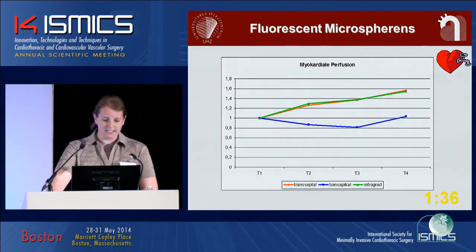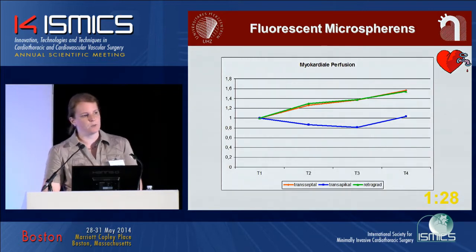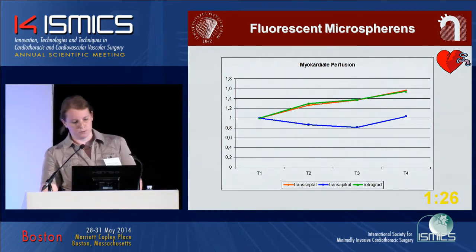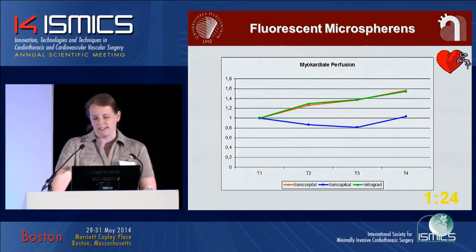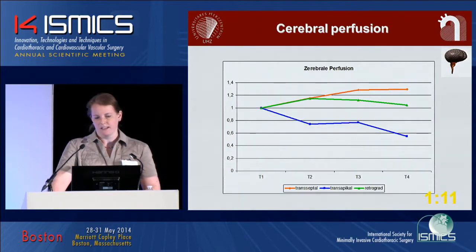You can see that Transseptal and retrograde approach had no limitation of myocardial perfusion. It seemed to increase, but it was due to the blood loss in those two groups. The blood loss was higher than in the transapical group, and we had to infuse saline solution. Therefore, the viscosity was a little bit lower, so the myocardial perfusion seemed to increase, while it was stable in the transapical group. Cerebral perfusion decreased a little bit in the transapical group.